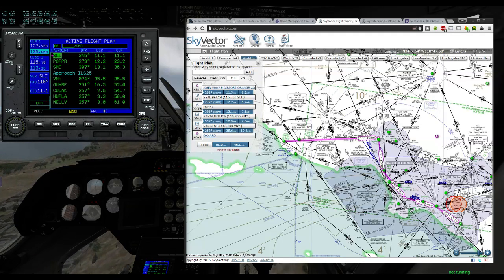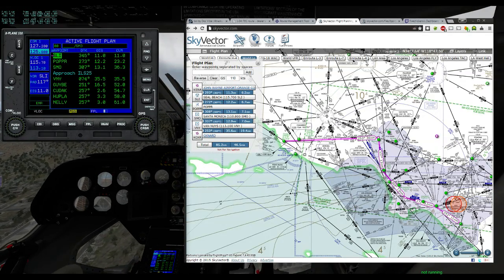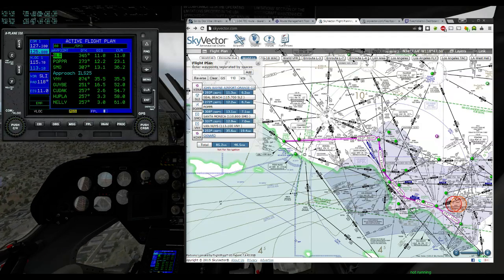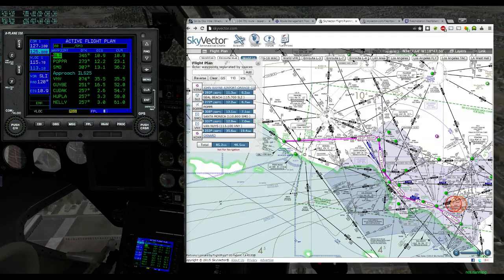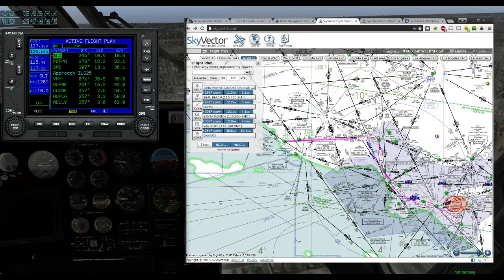And we'll just click that so we're safe. 304 Echo, 1,500, climbing to 3000. Cessna 304 Echo, SoCal departure, radar contact, climb maintain 5000. Climb maintain 5000, 304 Echo. So got departure. Helicopter November 3 Foxtrot Charlie with you, 1000 for 2000 off of John Wayne. Helicopter 3 Foxtrot Charlie, SoCal departure, radar contact, climb maintain 4000. Up to 4000 for 3 Foxtrot Charlie.